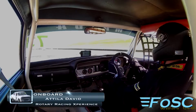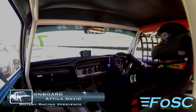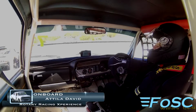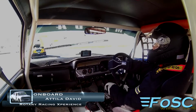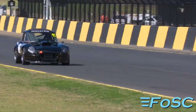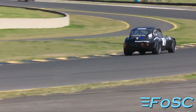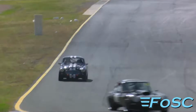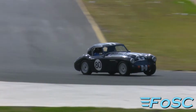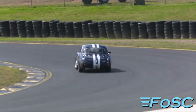As around goes the Jag, having things a little bit slippery for him in the early stages. Down the inside goes Hans Rice in the BMW. He's getting past Attila David, who we're on board with here in the Mazda RX4. A brilliantly prepared vehicle. The Jag got back on track and continued racing forward, catching up a few positions, managing to overtake Colin Goldsmith, who you can see on screen now in the Austin Healey 3000.